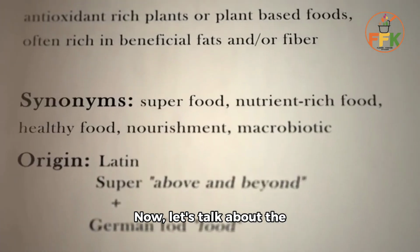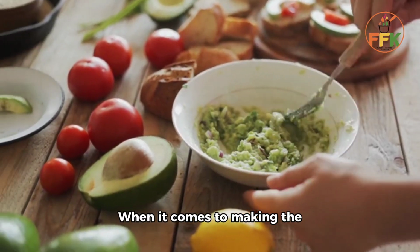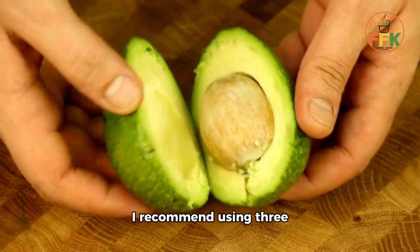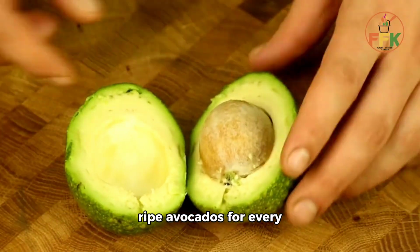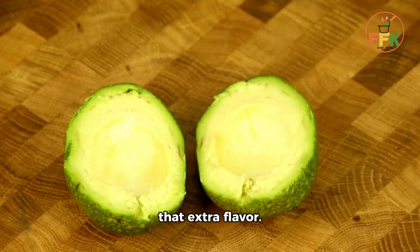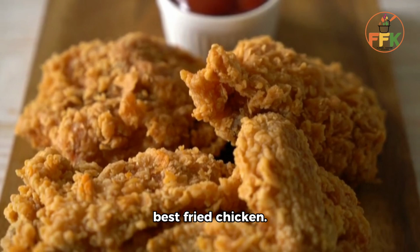Now, let's talk about the importance of using the right ingredients. When it comes to making the best guacamole, you can't skimp on the avocados. I recommend using 3 ripe avocados for every batch, and don't forget to add a pinch of salt for that extra flavor. Finally, let's wrap up with a quick tip for making the best fried chicken.